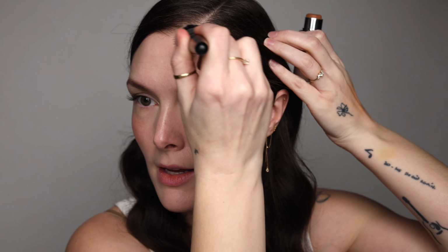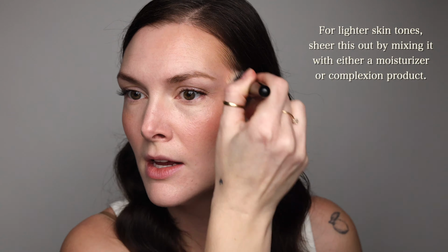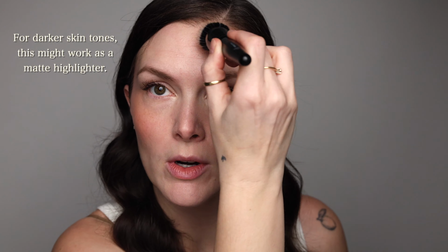Bronzers are supposed to mimic a suntan, so you apply them where the sun would naturally hit your face, which the sun comes from up above and it naturally hits your forehead, so this is going to be the first place that you hit with a bronzer. You do have to be careful, however, because if you have a really short forehead, putting something darker up here like a bronzer or a contour product can shorten the forehead and make it look smaller.